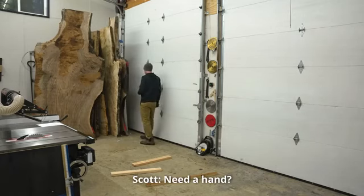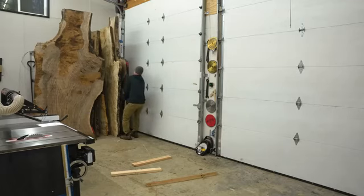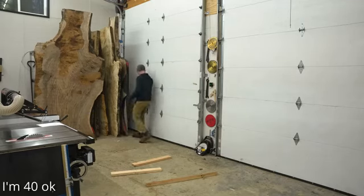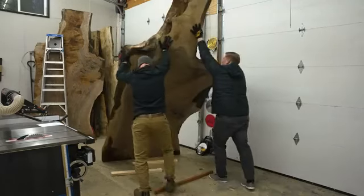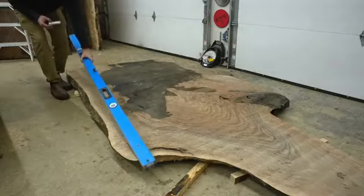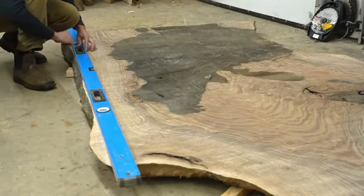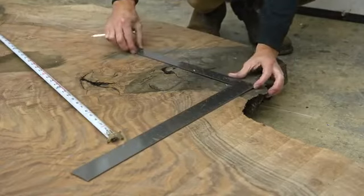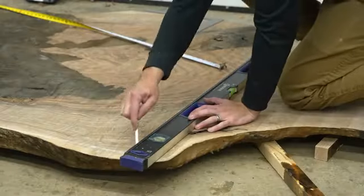Need a hand? I have to do this myself. Okay, come give me a hand. As you can see there, my video guy Scott is super helpful. He's always offering to help me move these slabs around, but I told him part of the charm of this channel is people like to see me get crushed under slabs, so treat it like a nature documentary and only intervene if you absolutely have to. And if something horrible does happen, the first rule is keep rolling, get the shot.